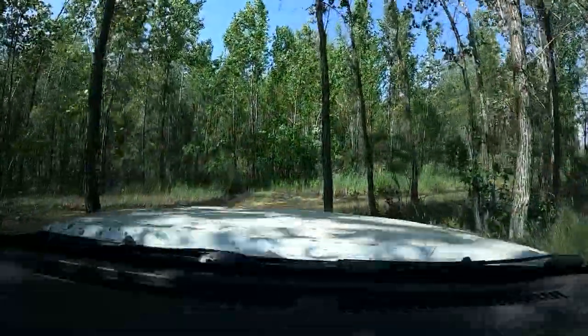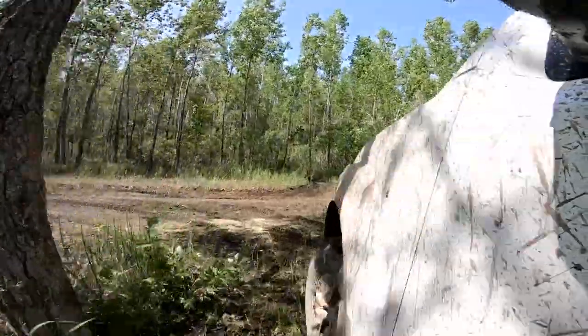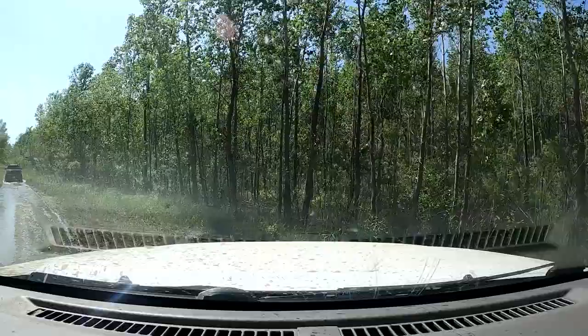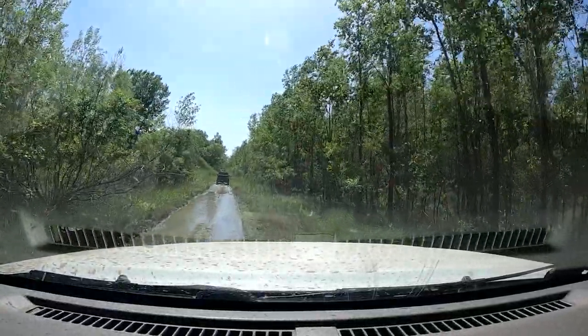I'm glad I was in the Frontier, and I'm not sure I would do this park in a full-size truck. The paths get pretty tight, and some of the turns are pretty tight too. Going in between trees, it would be tougher in a full-size truck, that's for sure.